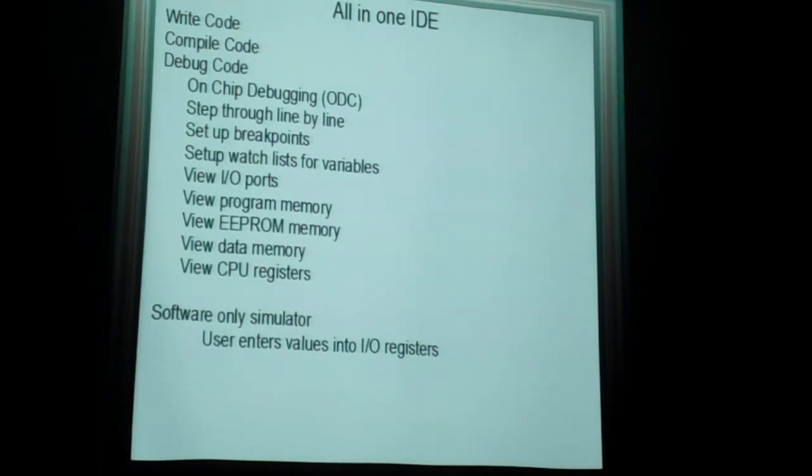Another good thing is setting up breakpoints. Some parts of your program, let's say you connect an LCD and you're using your LCD as part of your debugging process. Well, if you're stepping through line by line, at least with my LCD coding, when you get to the point where you're sending something to the LCD, you don't want to step through that one line at a time. You'll get lost. The software could get hung up.